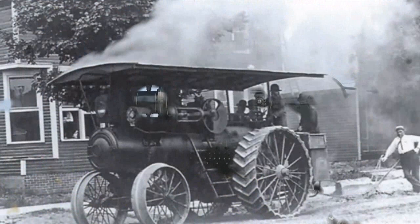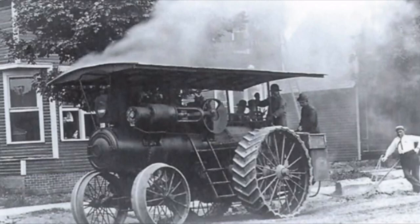Remember this photograph here with a man plowing the streets, getting them ready for spring? Well, I told you they would be graded after that. And of course, the Port Huron Engine and Thresher Company sold those graders. Here's one here in this video, gives you an idea what it looked like back then.